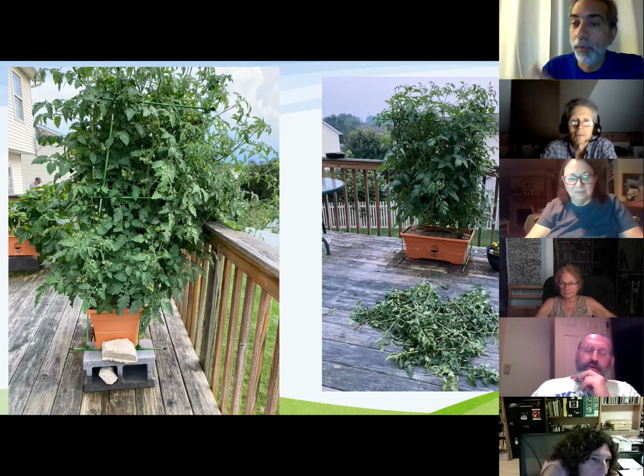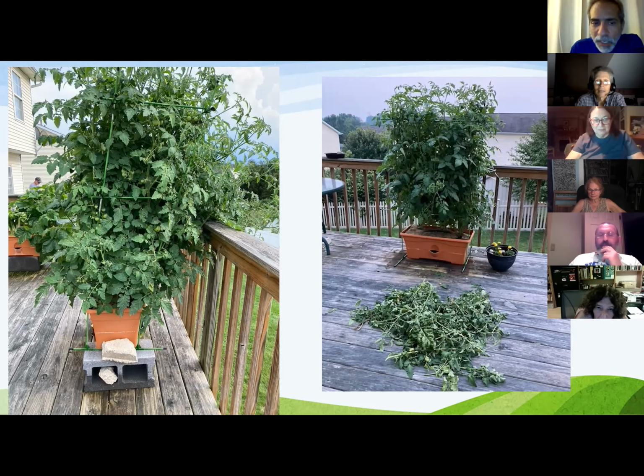I realize that people watch this later. How big is that container? You think that's like 3 feet by 18 inches or something? Yeah, well, I have one like that. It's a grow box, right? I think that's what she said. It's called a special grow box.